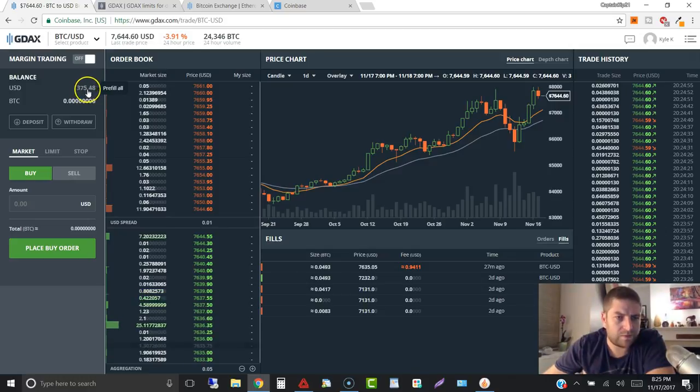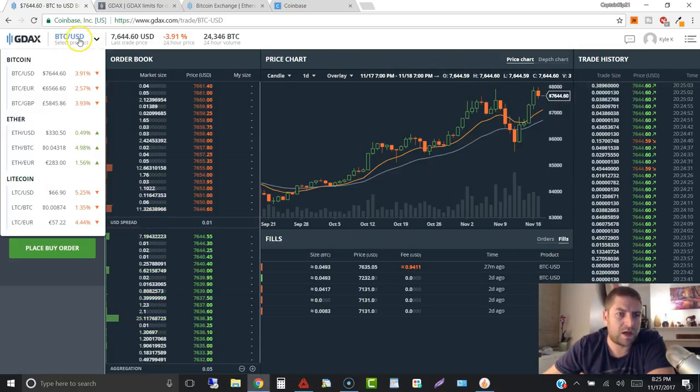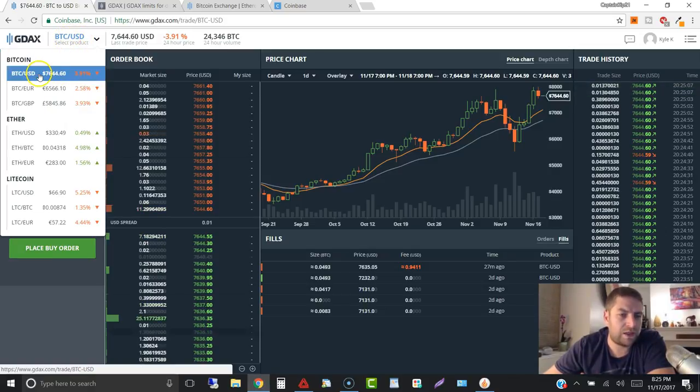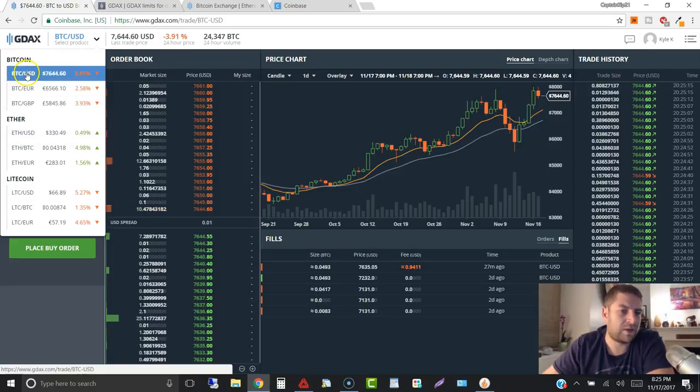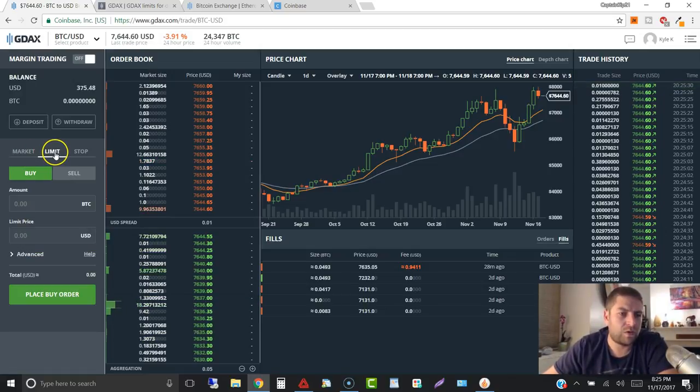Once it's in your account, then you're actually going to buy your Bitcoin. So you just want to make sure this is on BTC-USD. If you guys want to buy Litecoin or Ethereum, you can buy Litecoin or Ethereum. You just choose that pair versus USD. But for the example, I'm going to show you guys Bitcoin to US dollar. So you just make sure that you're on the Bitcoin to US dollar chart. And then I'll show you guys how to avoid the fees. This is what I was talking about, buying at the current market value or setting a limit order.